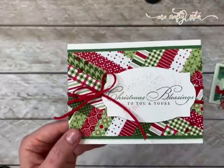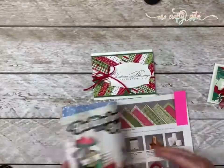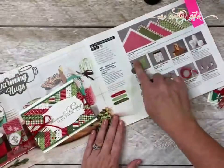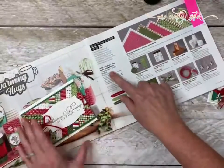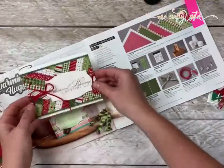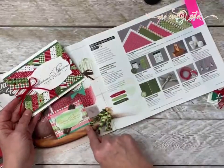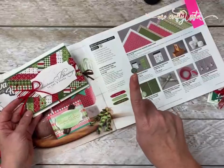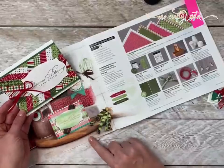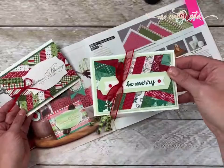This is using the Heartwarming Hugs suite, from the August to December mini catalog, on page 9. I was inspired by this card right here. You can see it's a similar layout, and this has strips of cardstock and DSP. I did use the same stamp and the same shape label, but did a little bit different of a card. But that was where my inspiration started.